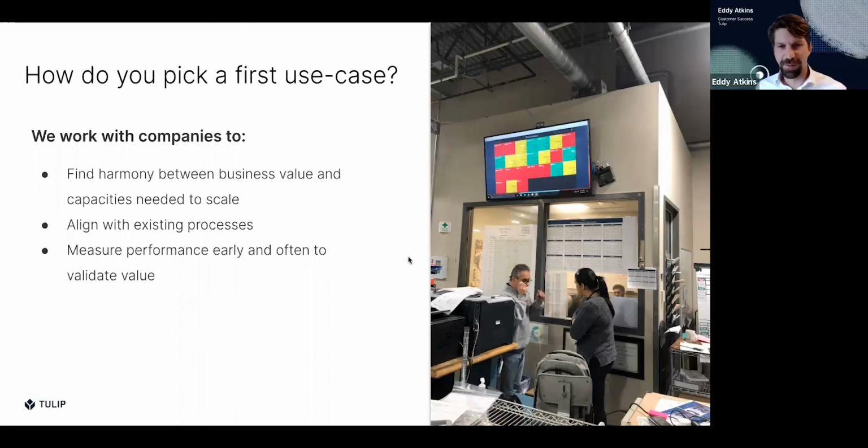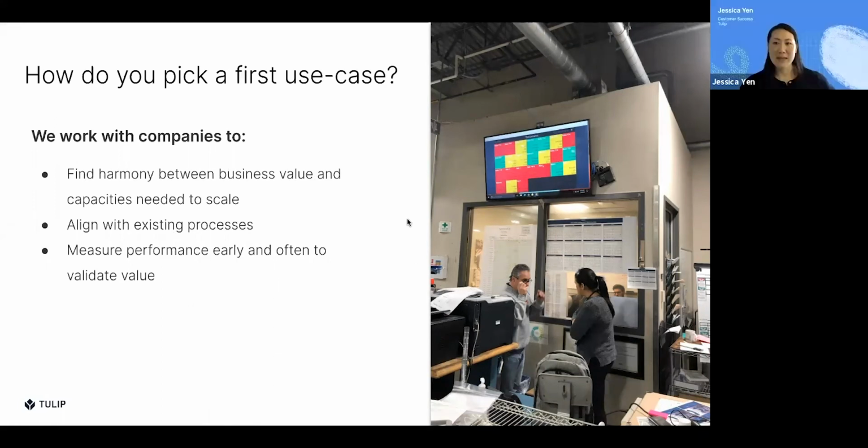Then, just to hand over to you, Jess, you can share a bit how you start to work with customers on the first use cases. As I mentioned, I work with all our new customers, so customers who are learning Tulip, identifying how to use it. So how to pick a first use case.